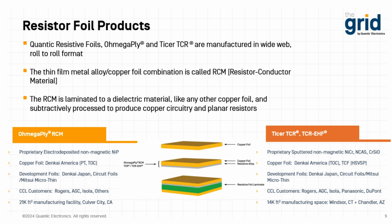Our other facility, another company, is Ticer, and that has a proprietary sputtered non-magnetic nickel chrome. We also have nickel chrome aluminum silicate and chrome silicate oxide. And these two other alloys have higher resistivity so that we can make higher resistance values. But over 90% of what we produce is the nickel chrome. The copper foil supply is again very similar.